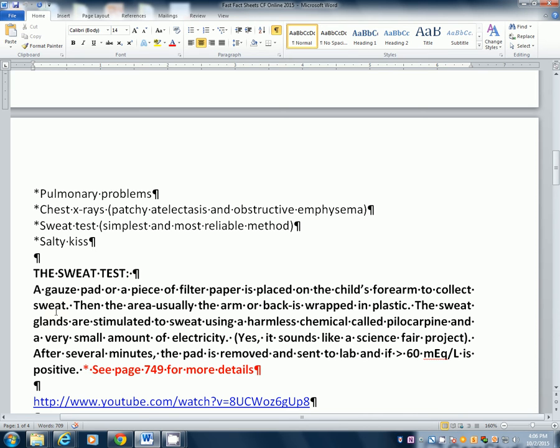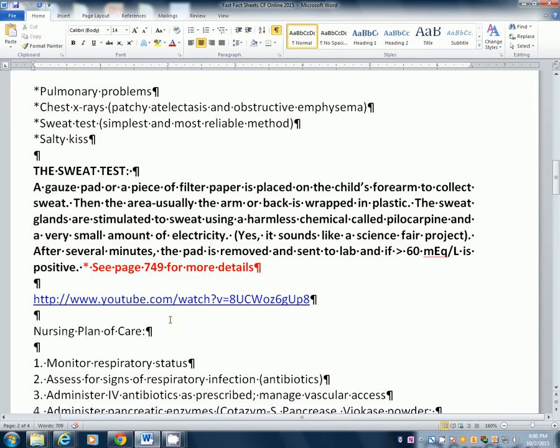Now, what they do with the sweat test, and I have also put a YouTube, you need to watch this, and page 749 gives you more details as well. They will put a gauze pad or a piece of filter paper on the child's forearm to collect sweat. Then the area on the arm or back is wrapped in plastic. The sweat glands are stimulated to sweat using a harmless chemical, pilocarpine, and a very small amount of electricity. Yes, it sounds like a science fair project, but it's not. After several minutes, the pad is removed and sent to the lab.